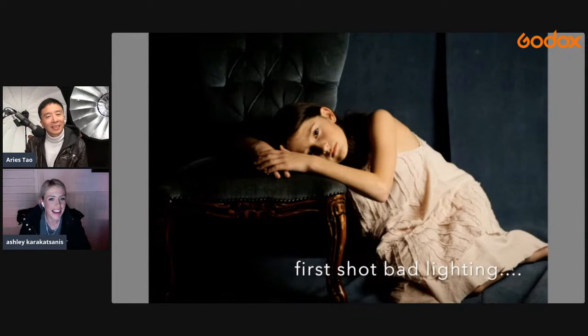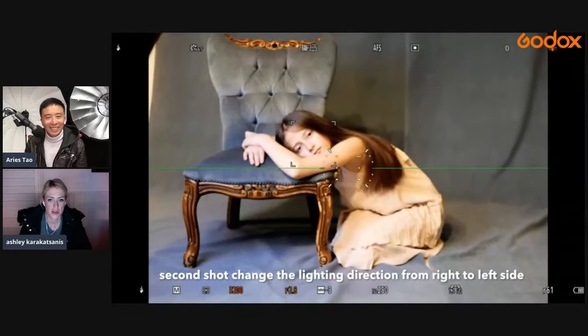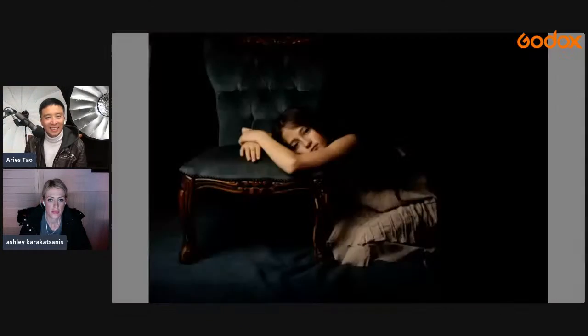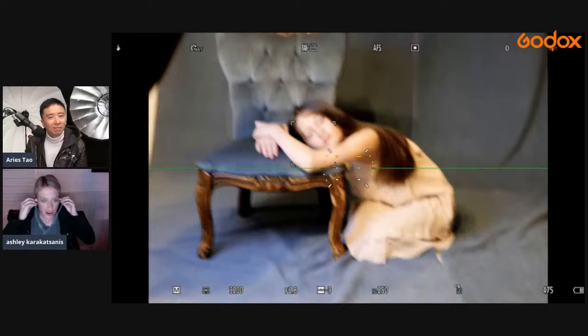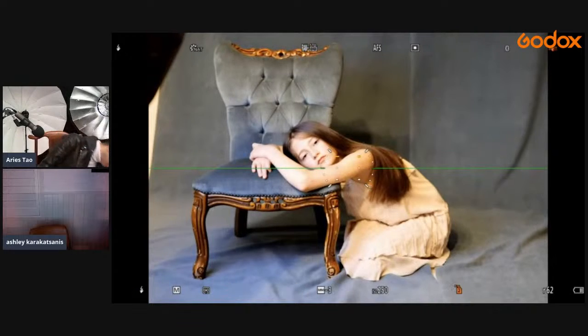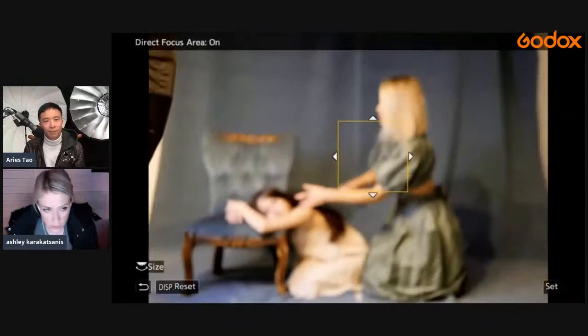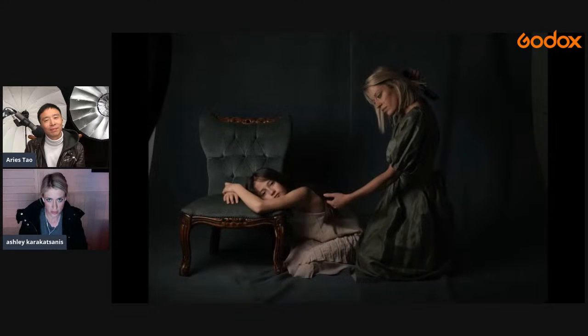First shot, bad lighting. Just turning my heater off. Sorry.